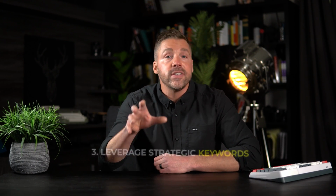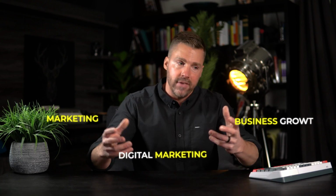Since LinkedIn functions like a search engine, sprinkling relevant keywords throughout your profile, especially in your headline and summary, can significantly boost your visibility. Keywords could include anything related to your industry, your skills, or specific tools that you happen to use. For example, mine would center around marketing, digital marketing, and business growth.